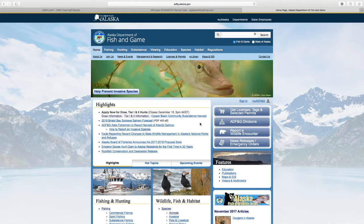Today on How to Alaska, we're going to show you guys how to apply for draw permits. We're on the home page of Alaska Department of Fish and Game, and if you follow along with us, we're going to show you how to find the hunts you want to apply for and what to do if you're a resident or a non-resident if you've never done this before.